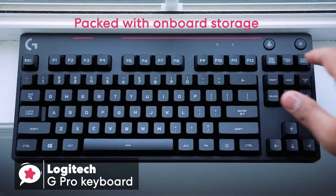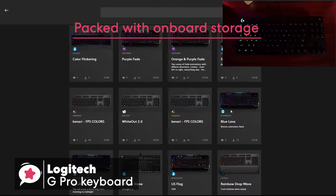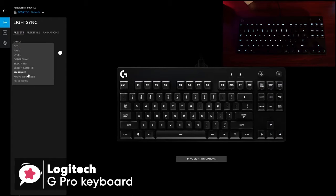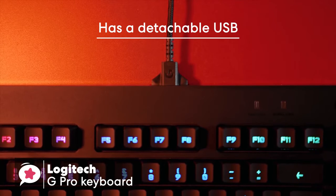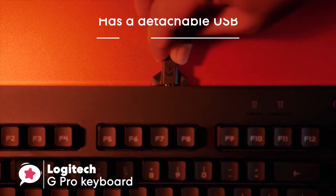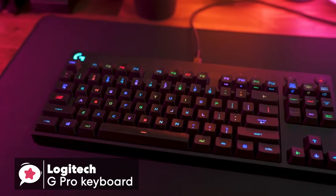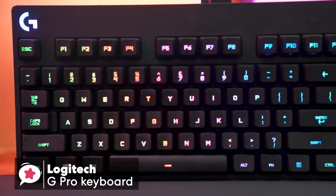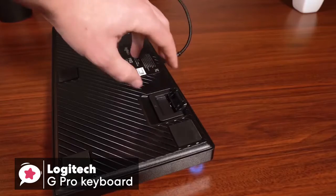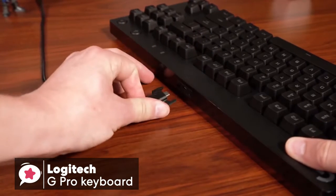The keyboard comes packed with onboard storage to house your user settings, and this is where the free Logitech software comes in for conjuring up profiles for particular games. It's compact, lightweight, and has a detachable USB, which is ideal for LAN events and keeps it portable. With fully customizable Logitech RGB color lighting and lighting patterns, a game mode button to disable the Windows key, plus macros to execute complex commands in a single keystroke, the G Pro packs lots of cool features.